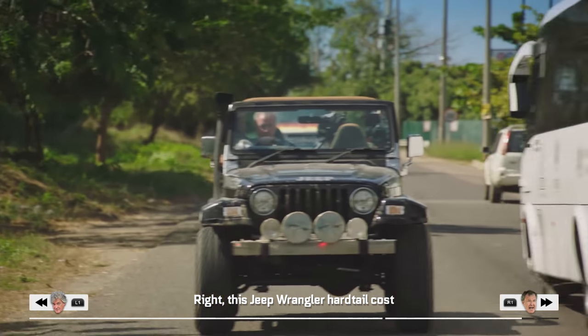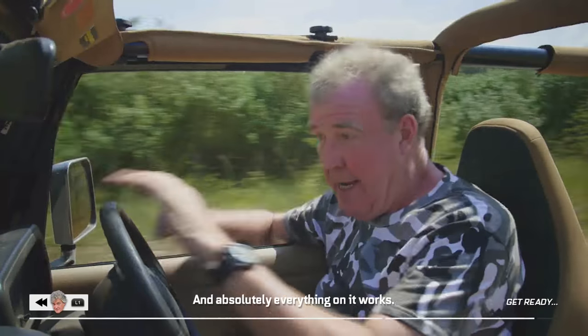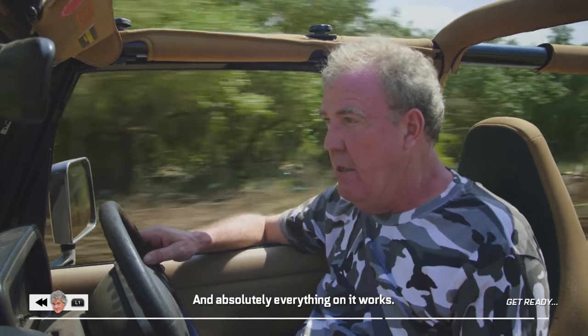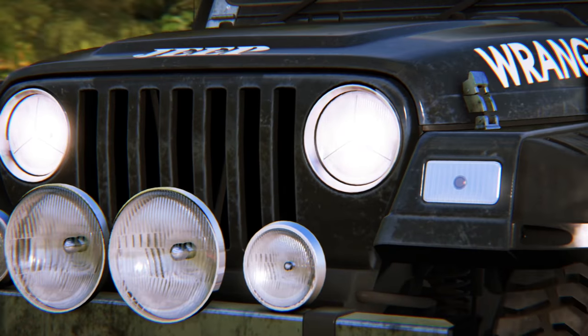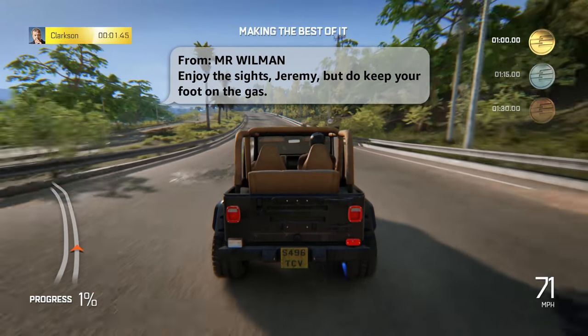Right, this Jeep Wrangler hardtail cost £8,000, and absolutely everything on it works. Well, let's find out. Gonna drive the Jeep. Okay. You got a helmet on.